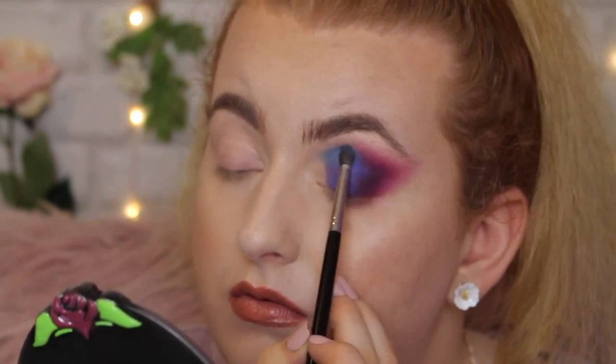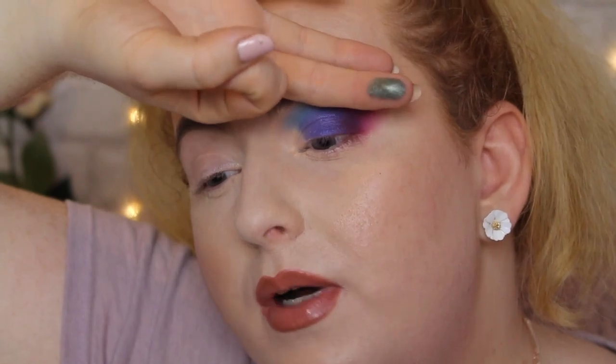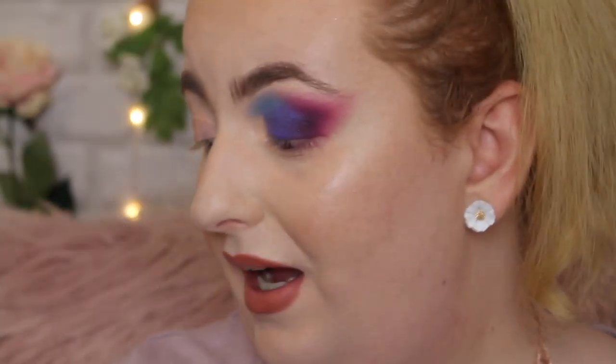So far, this isn't turning out too bad. I feel like I'm giving some Harley Quinn vibes, but I'm not mad at it. I have no idea where that green is gonna go though.